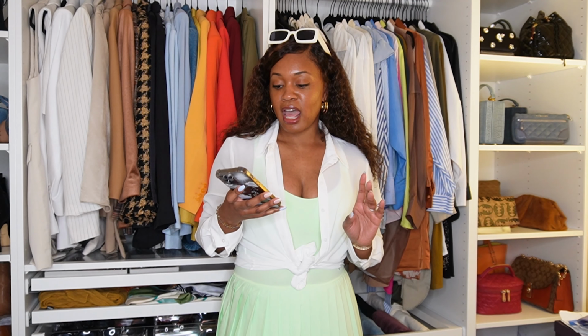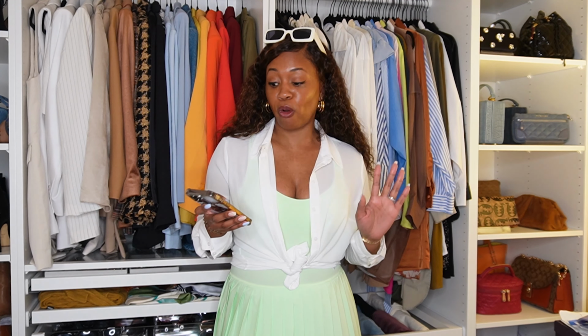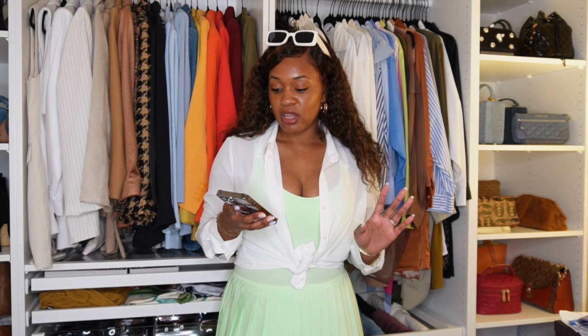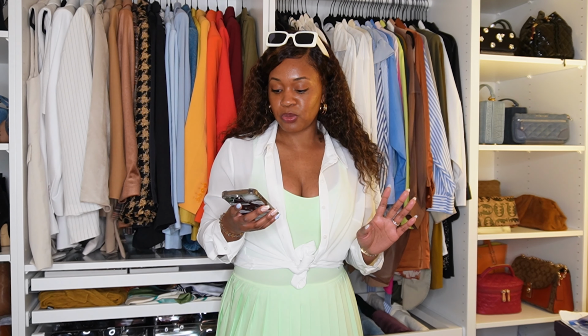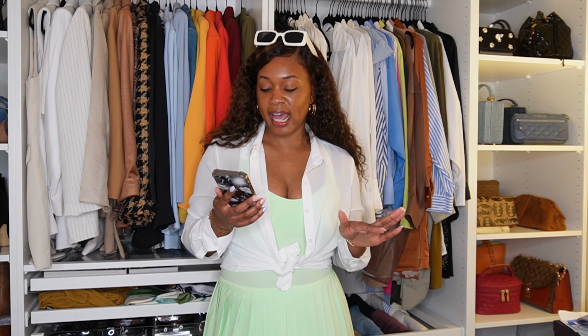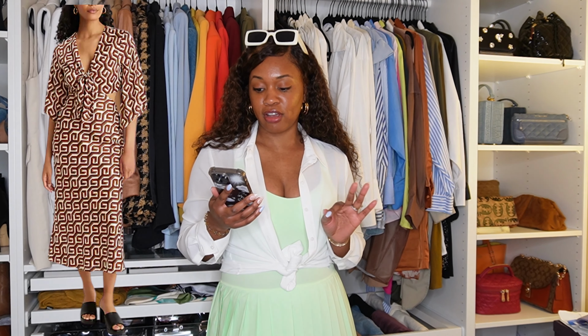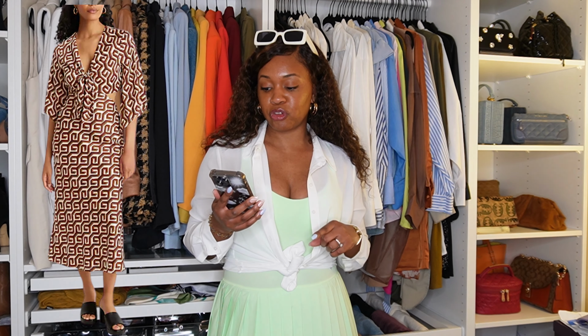So this first dress that I will be talking about, both dresses are from Express. So we're going to start off with this kind of tribal looking dress with the back cut out. The name of this dress is the satin printed V-neck tie front cutout midi dress. It's a mouthful, but it's so cute and so flattering. It is a satin material, as I mentioned in the name of the dress. It's satin, but it's very comfortable.